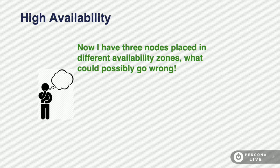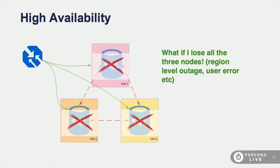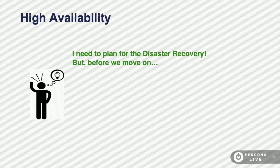But remember, we only talked about 1 node going down, right? What happens if 2 nodes go down, or 3 nodes go down? Or what if we lose the whole region, right? So that led us to think there has to be something except just having 3 nodes beyond that. So which means we need a plan for disaster recovery, which was the second criteria, right?